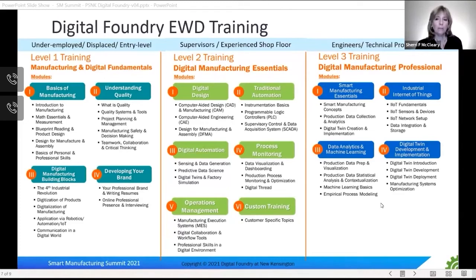But what we will be offering in addition to this, starting in early 2022, is a level 1 training that we have already begun to develop for deployment that will focus on the manufacturing and digital fundamentals. This will be an introductory or entry-level training for those working on the shop floor. It may also be positioned for those who are displaced, unemployed, or underemployed.